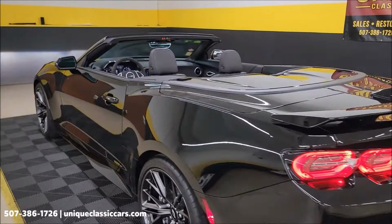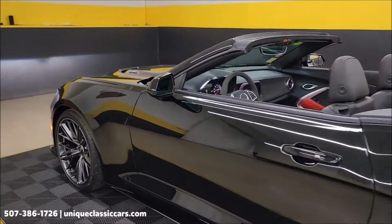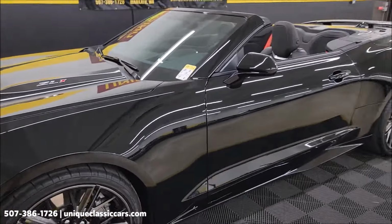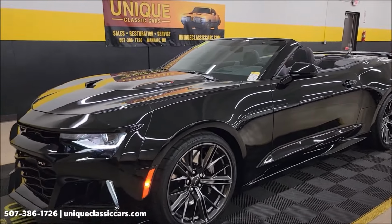Sounds good, looks good. Let me pause this a second. Let's take a peek underneath the hood. We'll check out that convertible top. Like I said, stick around to the very end. Jason will take it for a drive.